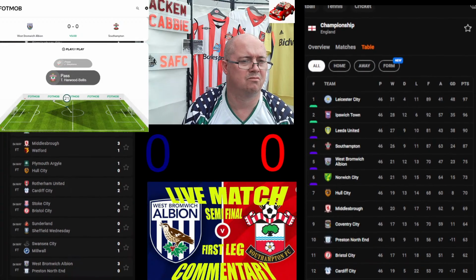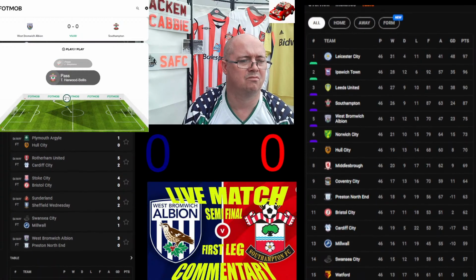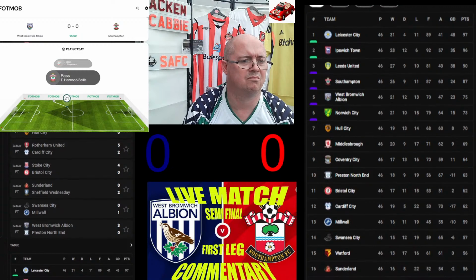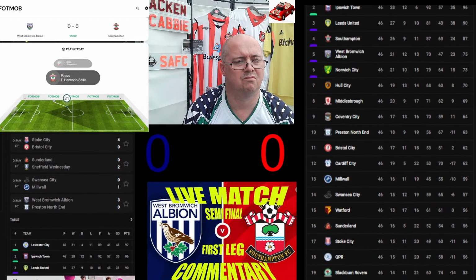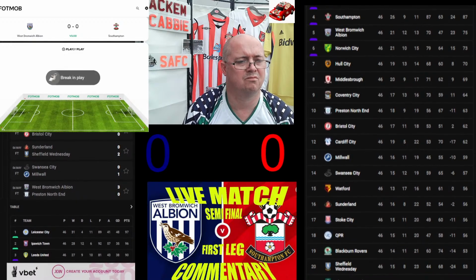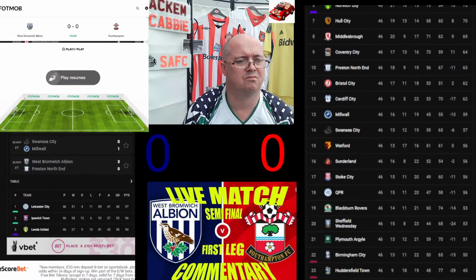Palmer's given that short by Bartley. He was closed down by Armstrong, but manages to get it away, and then Bartley will go direct this time. Bednarek's there with the first header. Going to fall nicely, you think, for Fellows on that far side, but that's a good bit of defending this time from Stevens to win it for Southampton, who have it in the middle of the park.